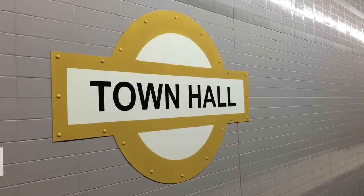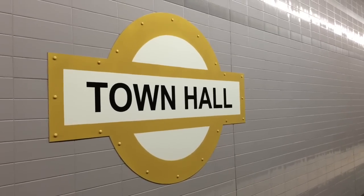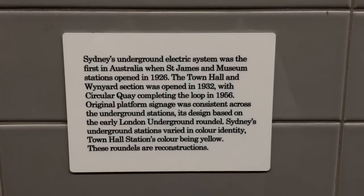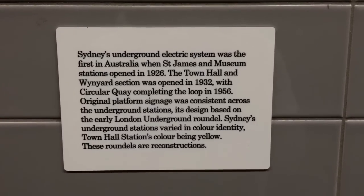There's some Roundbell station signs. They're reconstructions or replicas. There's some info on them here. Just pause the video, have a bit of a read, then resume the video when you're done.